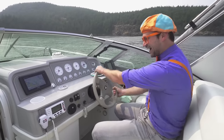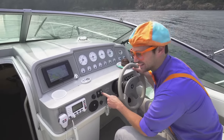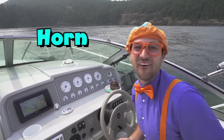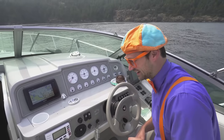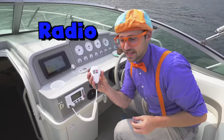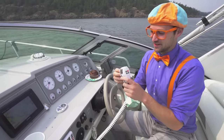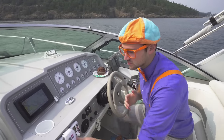Whoa! What else is around here? Oh, hey, I wonder what this button does. Whoa, did you hear that? That's the horn. Let's do it again. That's so much fun. And what's this? This is a radio. Hello, hello! Can you hear me? This is Blippi! Radios are used to be able to talk to the people on the land and other boats.